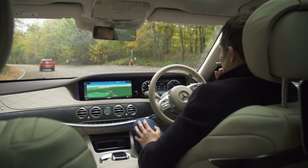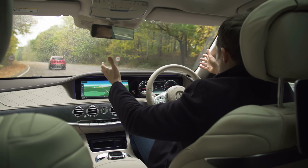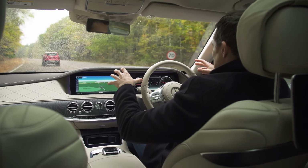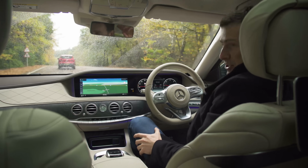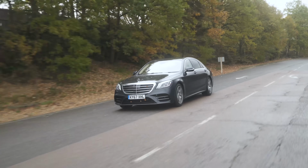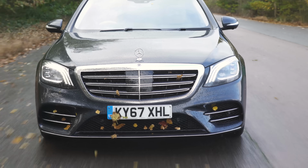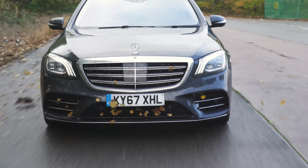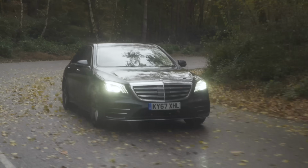Another neat trick is that the car will actively slow for things like toll booths, if you have a change of speed limit, and if you're approaching something like a roundabout. It's brilliant! That's just so relaxing, this is. Look! The system will even change lanes for you on the motorway. All you have to do is use its indicator to let it know which way you want to overtake, and the car will automatically make the manoeuvre if it's safe to do so.